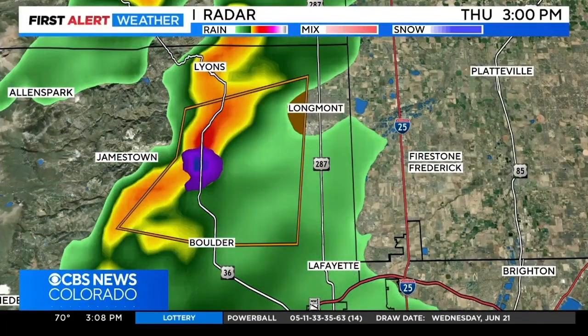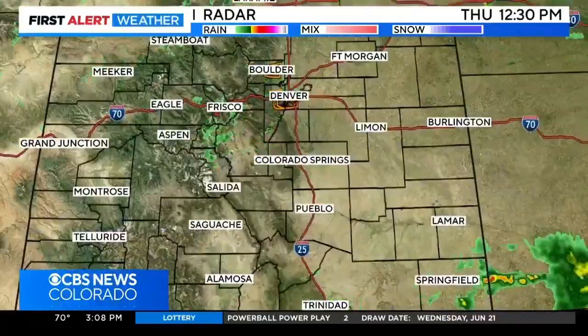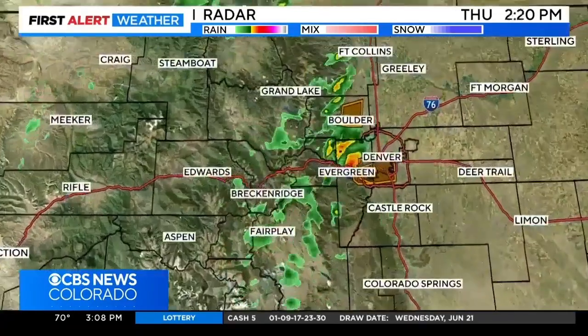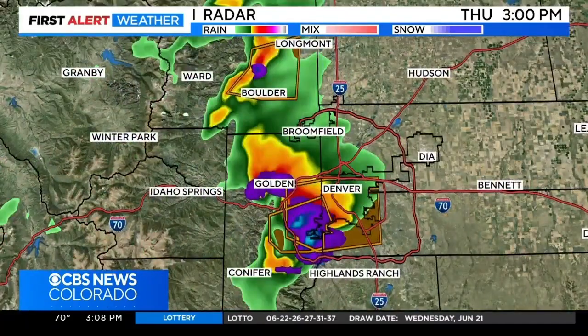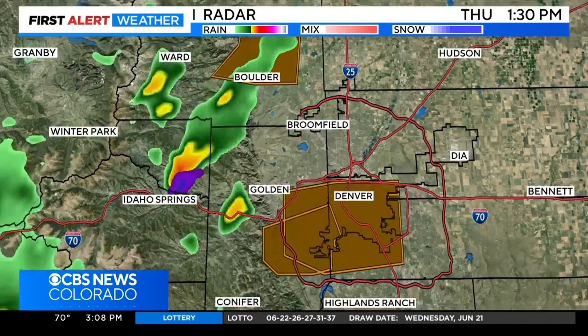There is the potential for possibly up to baseball-sized hail in this storm. And as we zoom out a little bit more, we've had a couple severe thunderstorms down near Trinidad as well, but really the bulk of what we're seeing right now is in the Denver area. So you can tell it's just really intense in this area.